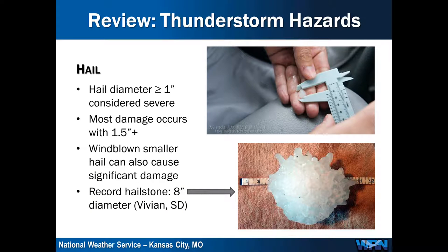Hail is pretty common with severe weather in this area. Now, anything with a diameter greater than an inch, or about the size of a quarter, is considered severe. It does take about an inch and a half to maybe golf ball size to start seeing dents in cars and broken glass, vehicle damage like that. However, windblown hail that's a little bit smaller, even pea-sized hail if it's associated with really strong winds, can cause some significant damage as well.